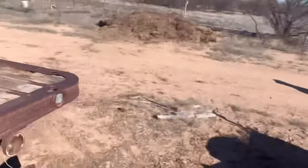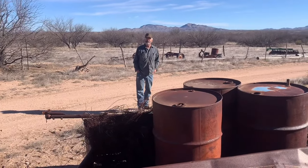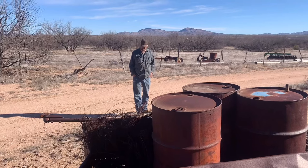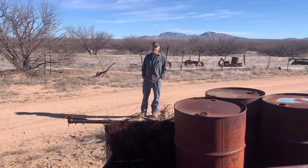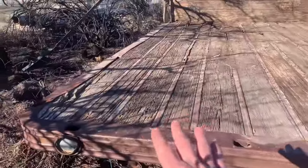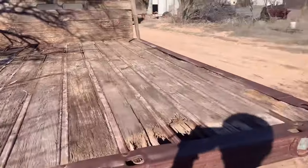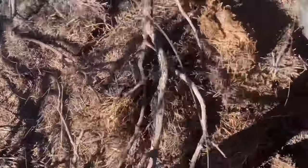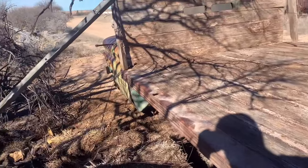Part of it is, if we can get it running, which is what I like, it gets to stay here on the ranch and gets used again. Correct. It's not just discarded, it'll get used again on the ranch. I found this on Facebook. The guy was trying to sell it, but he said if the truck runs, he's going to keep using it here on the property and he's not going to sell it.